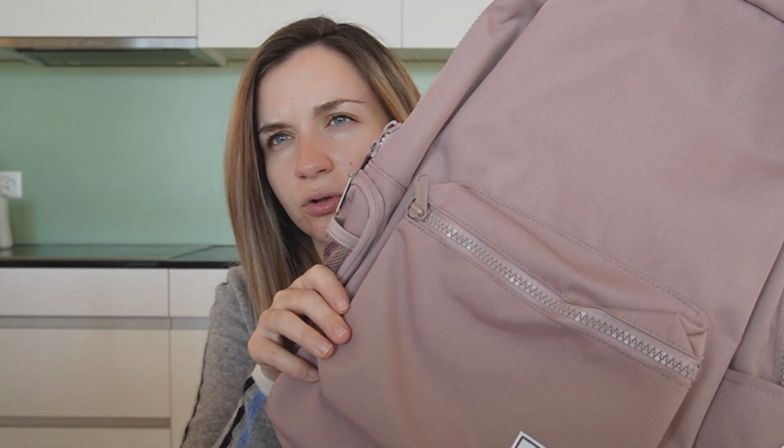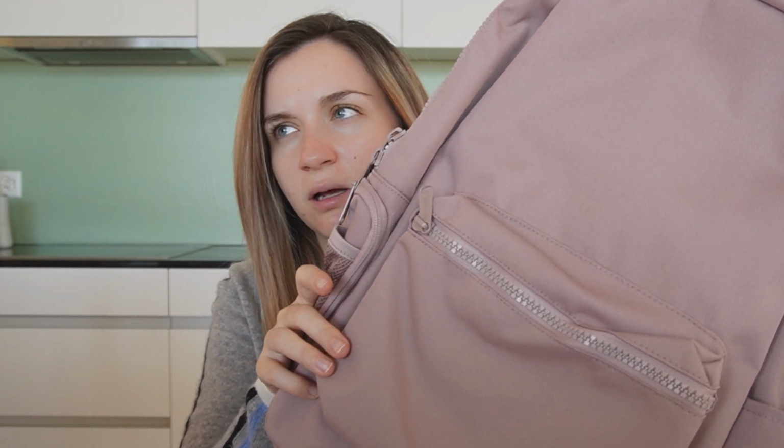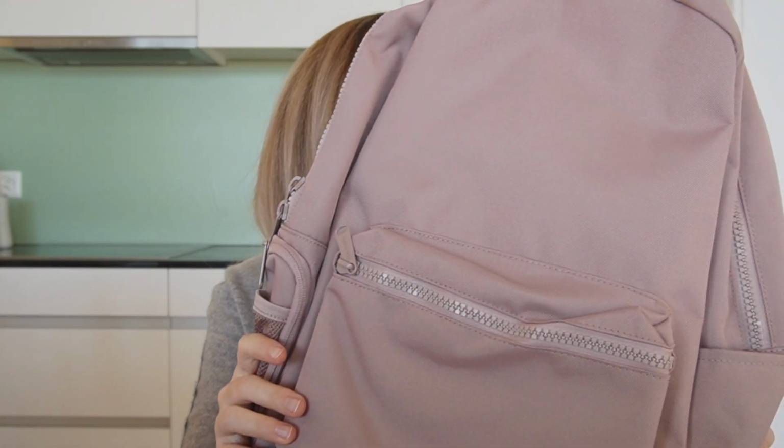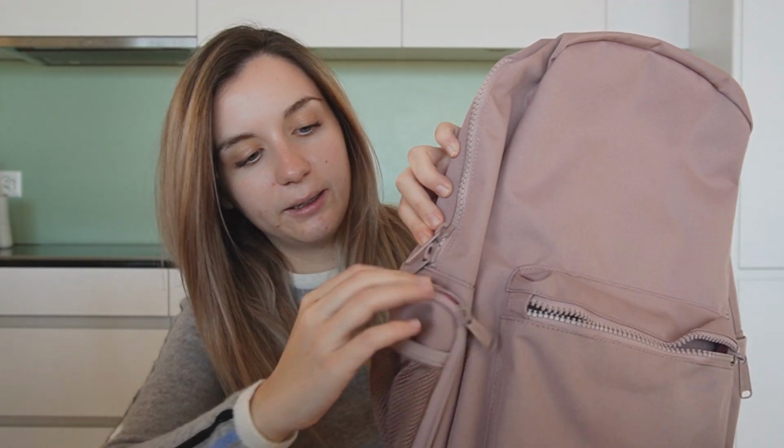We chose this, I don't know if it's called rose or rose pink, color. It comes in 4 different colors, I think. I just wanted to show you a little bit how it looks, and also inside, because I was looking for videos on YouTube of how it looks inside, and I was not able to find them. So it has a pocket here in the front if you want to put, for example, your phone, and then it also has pockets on the side.